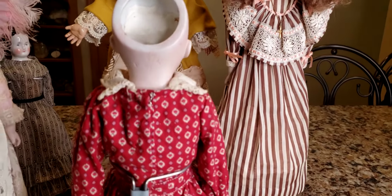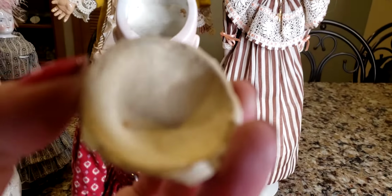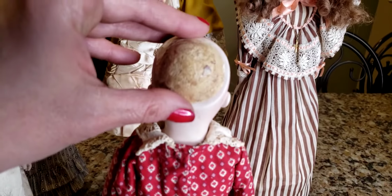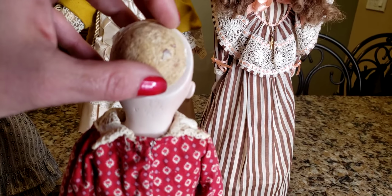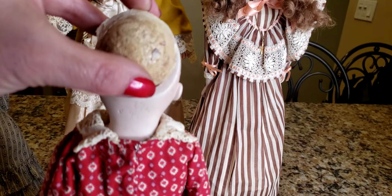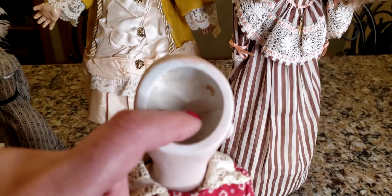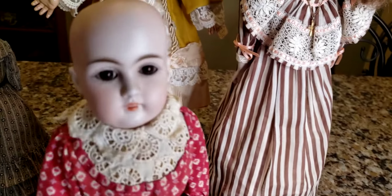So, what I do is I stuff the inside of the head with paper and then I get the pate off. It's not easy to get these pates off without damaging the head, but this would have been glued onto the head like so. If you take a cloth and just keep wetting, going around the edges, and you give it a little pry with your fingernail, it'll pop off. That's not an easy thing to do. So that's what I do. I stuff the insides of their heads to protect their glass eyes from eventually falling out and breaking.